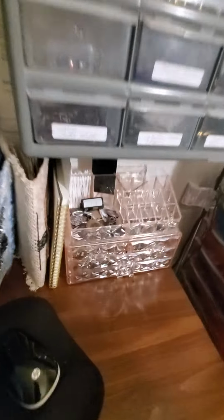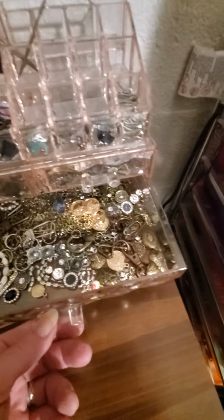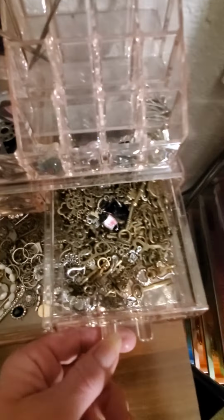And then in this little basket, and I got these baskets from Hobby Lobby, this one keeps some of my lace, but mostly I keep my crinkle seam binding, whatever I'm using for my current project. Here we have another, this is a makeup holder organizer. That drawer is actually empty, surprisingly. I haven't filled it. But I have charms, and I have more charms in here.